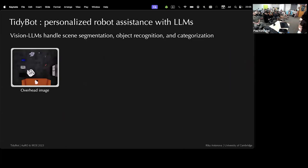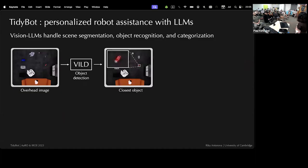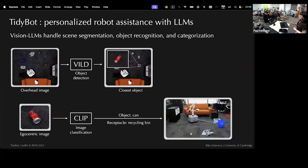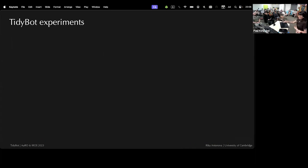We had an overhead image where we are just looking at the scene overall, parsing out the objects in that scene. So this is just object detection. Then the robot would drive up to one of the objects, and then we would use a vision language model in order to figure out what object it is, which category it is in, and then understand what personalized rules should apply to it, given not only the general knowledge that it has, oh, it goes into the recycling bin, the can, but also the indications that the user had given it.